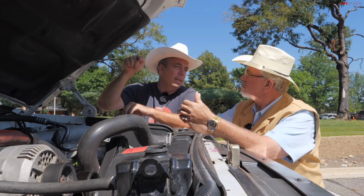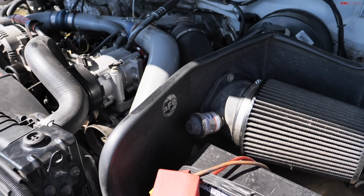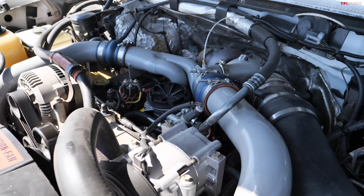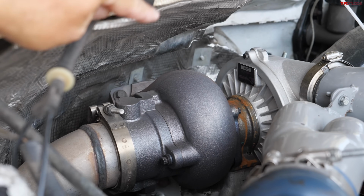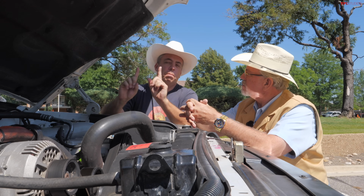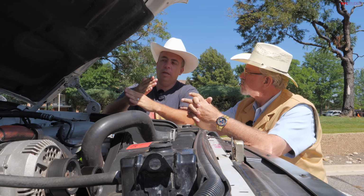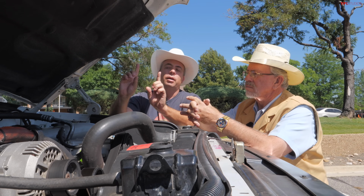Cool. This truck is legendary because of this engine. I know, that's the 7.3. Everybody wants one of those. International made it. This one is a little bit modified: it's got a programmer in it, it's got a different turbo, and it's got an intercooler. Yes, but we do have a stock setting, which we will be using because we want to compare as apples to apples as we can.